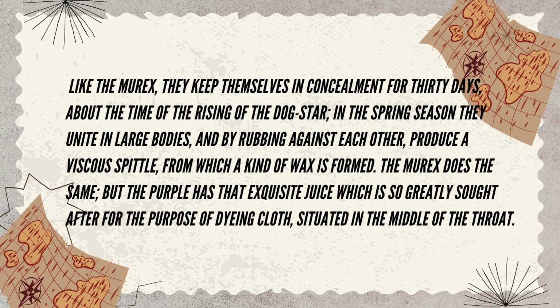This is a quote from Pliny. It says, "Like the murex, they keep themselves in concealment for 30 days, about the time of the rising of the dog star. In the spring season, they unite in large bodies, and by rubbing against each other, produce a viscous spittle, from which a kind of wax is formed. The murex does the same, but the purple has that exquisite juice which is so greatly sought after for the purpose of dyeing cloth, situate in the middle of the throat.